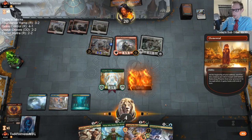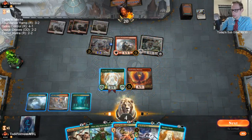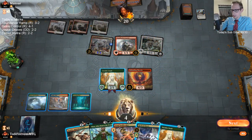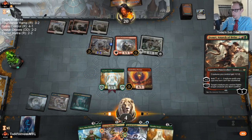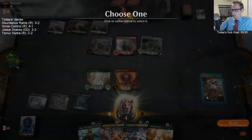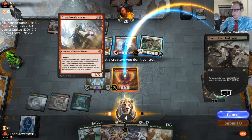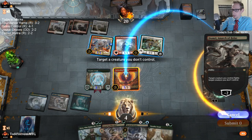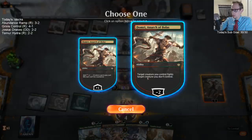So I have to just go Domri, kill the Arcanist. Otherwise that Arcanist kills me. Which means I'm going to be having the Paradise Druid chump. I guess I could. Wait, what are they going to do? Are they going to have Reckless Rage? Yeah, I should just kill this thing.